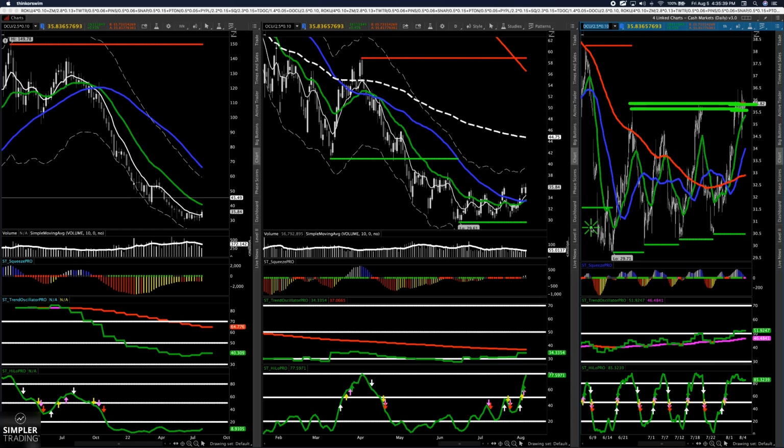Here you have a choppy box, right? Just a mess. It's a washing machine. Look what the indicator down here looks like. Is it perfect? No. But why is it getting stronger as price does nothing? That's pretty important. So, long story short, this is a way of saying the market still looks strong.